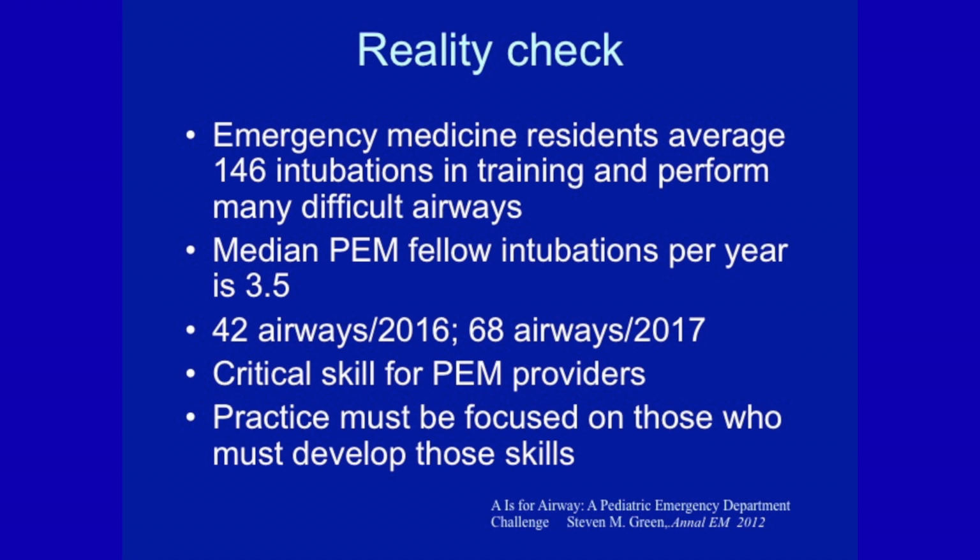Our airway database, which is self-report, we finally got the data. We only reported 42 in 2016 and 68 in 2017. That is procedure notes that you complete. There are two points to that: is that the complete procedure notes, because I think we're undercounting. Our sense from many years of doing this is we're probably closer to 80 or so. It's still not very many when you divide it by all of us.